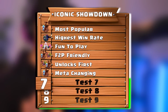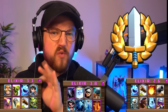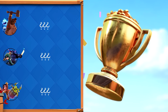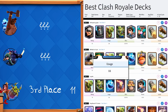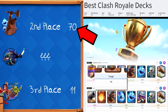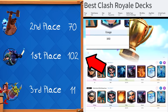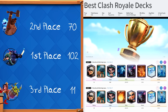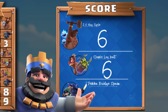Moving on to test number 7. Which deck is the most successfully used by the best players in the world? To answer this, we're going to take a look at which of these three decks has won the most 12-win grand challenges in the past two weeks. Coming in at third place, we have the original Log Bait with only 11 12-win grand challenges in the past 14 days. Coming in second place, we have 2.6 Hog Cycle with a total of 70 12-win grand challenges. And in first place with a whopping 102 successful 12-win grand challenges, we have Pekka Bridge Spam. So one more point for Hog Cycle, zero points for Log this round, and a whopping two points for the underdog Pekka Bridge Spam.